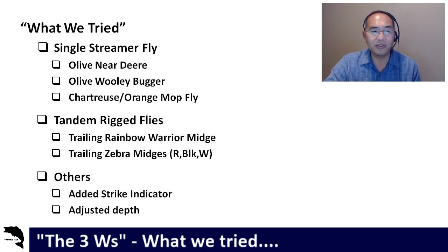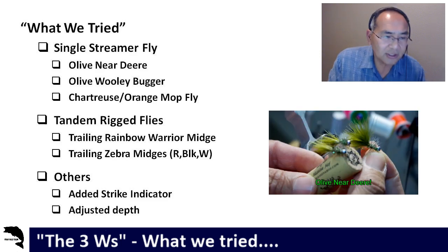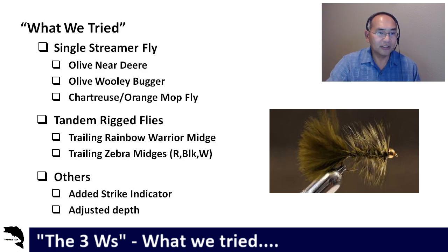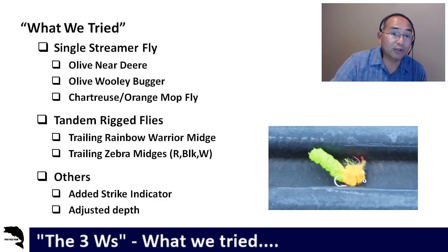Why'd we go with those? Because we wanted them to go deep. The olive near deer we were using was a 180 ounce heavier near deer that we can drop further down faster into the water column. The olive woolly bugger we had unfortunately wasn't as heavy as the olive near deer. We noticed that the near deer, because it was heavier, was able to get further down, and we got more looks that way. The chartreuse orange mop fly, that was a good one.